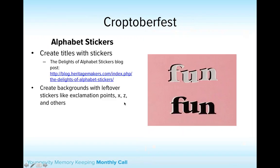So let me show you some ideas with this one. We just did a blog post called The Delights of Alphabet Stickers, and it shows some different ideas of things that you can do, like this one, where you can layer your stickers to create either a shadow or a highlight, especially with the Black Noir because you have the black and the white versions. But there are other fun things you can do with these stickers on that blog post, as well as a video that shows you a trick for keeping your title straight. Because I don't know about you, I have a hard time lining up my stickers, which I usually try and do something skiwampus, like you see here in these words fun, so that it obviously doesn't line up.